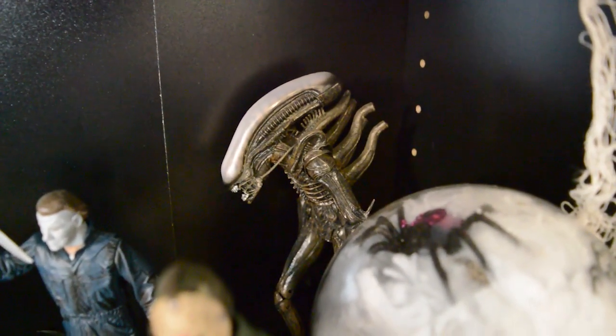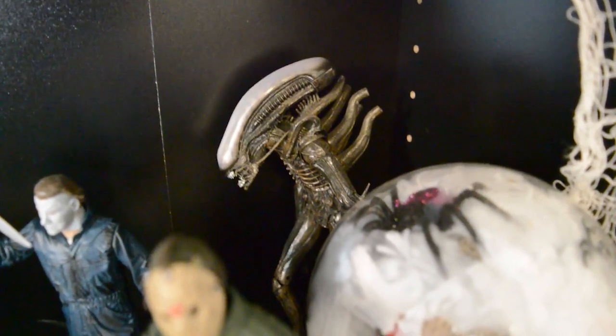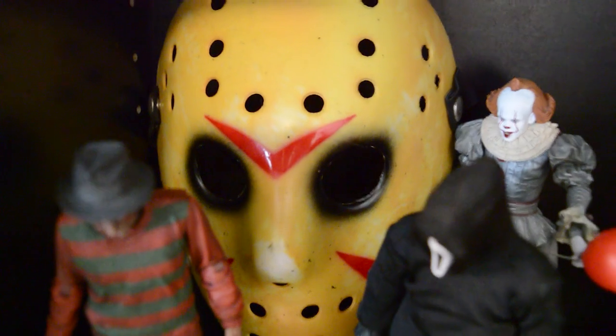And then we have a Xenomorph kind of lurking in the shadows back there, just kind of hanging around. Maybe he's looking for the Predator. Maybe he wants to make another Versus movie. You never know. Then over here, you have a typical Jason mask.